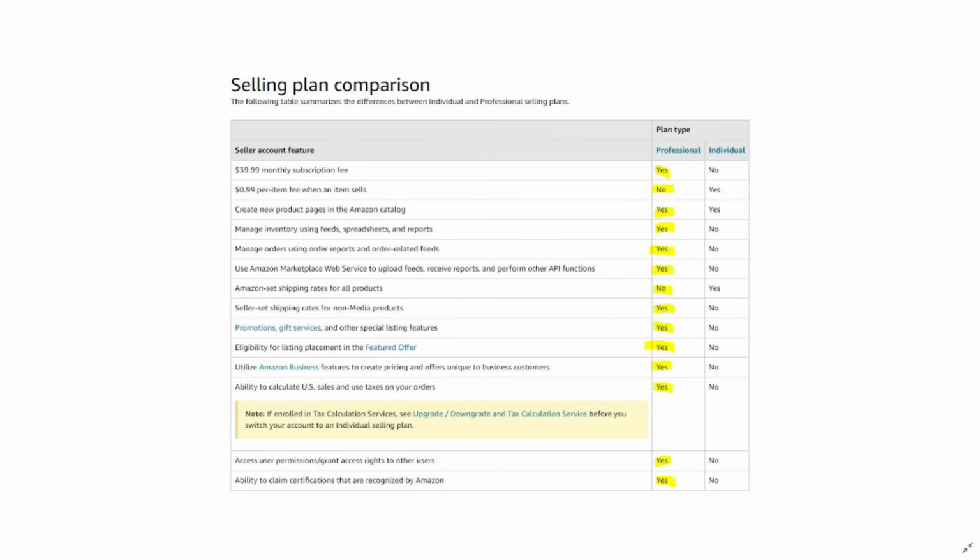The first thing you need to do is to select the $39.99 monthly subscription plan. Once you have that, this is the comparison plan. Once you're on Seller Central, sellercentral.amazon.de, you should be able to select the plan that you can afford. But it's only 2 plans, so you want to select the $39.99.